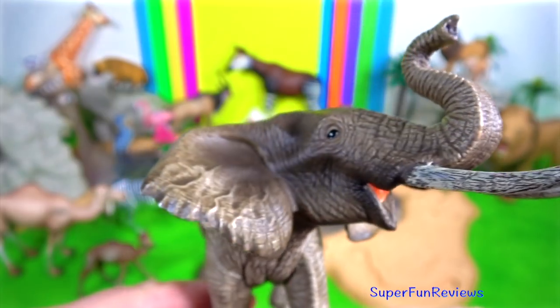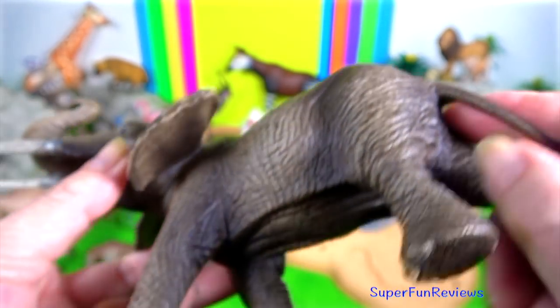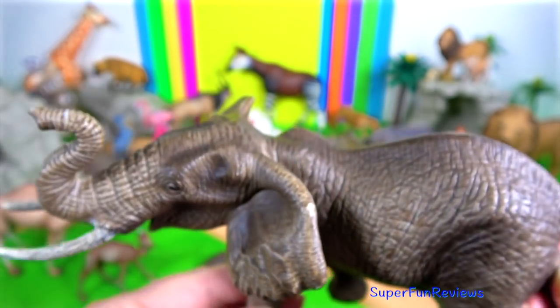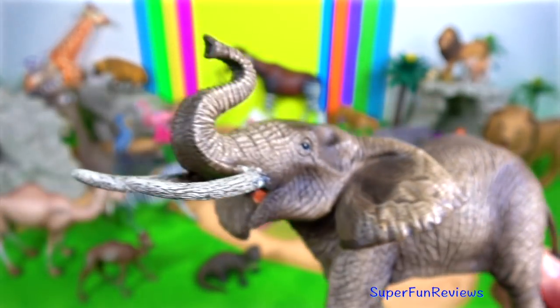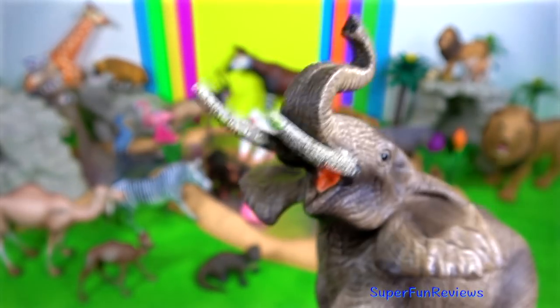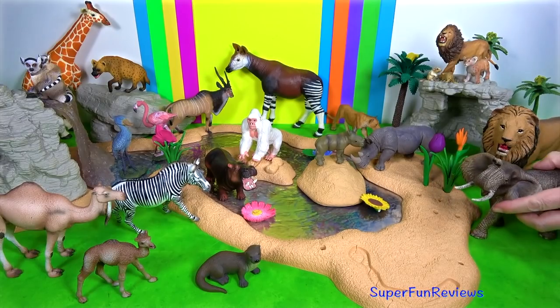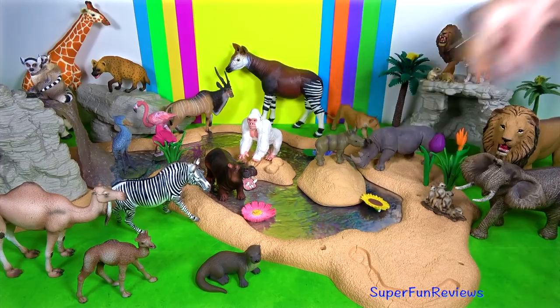The African elephant. I love those large ears. They're really handy for keeping the elephant cool. It will flap its ears when it gets too hot. And I'll get some more animals.